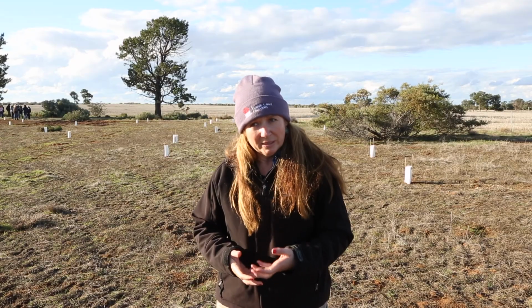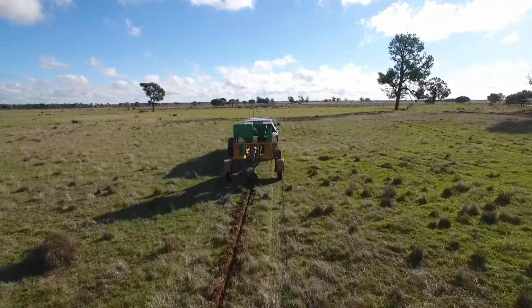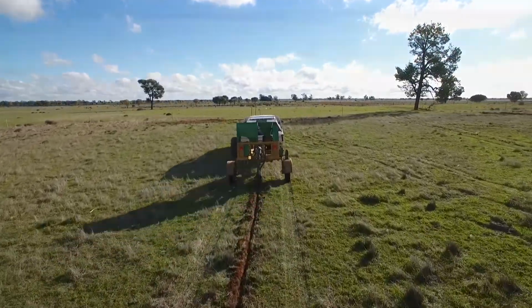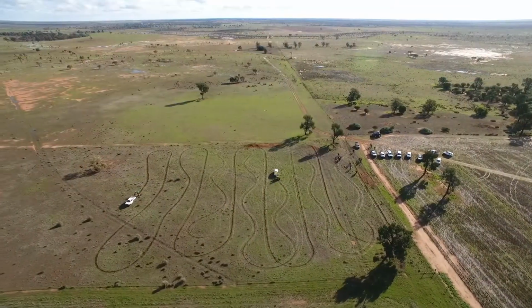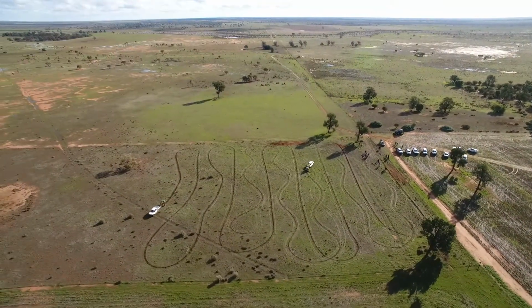Direct seeding has been a really popular form of revegetation because it allows landholders to do large amounts of revegetation very economically. This year I'm not sure exactly how many hectares, but we normally do about 200 to 500 hectares a year in revegetation, and it goes up and down depending on what projects we have on the go.